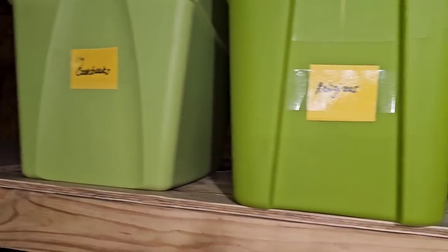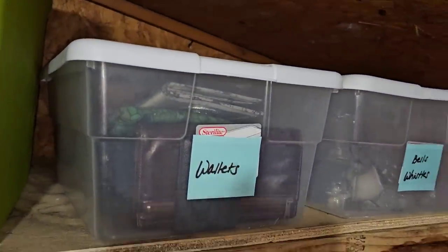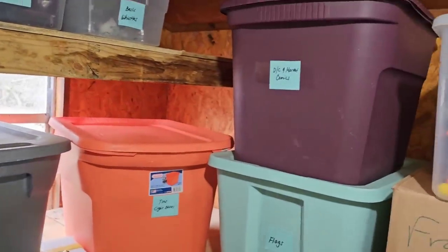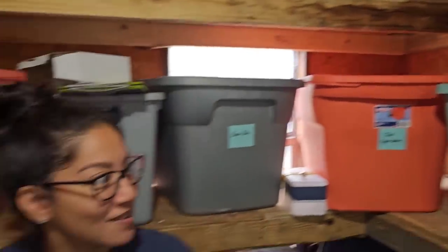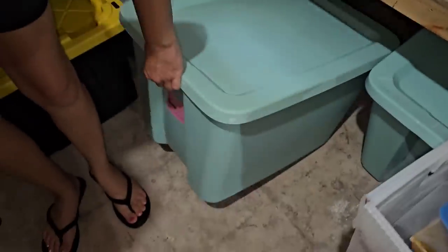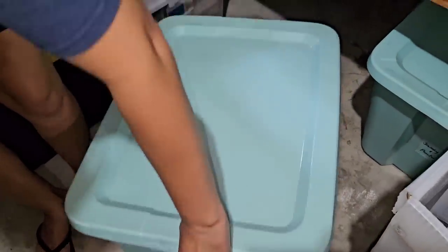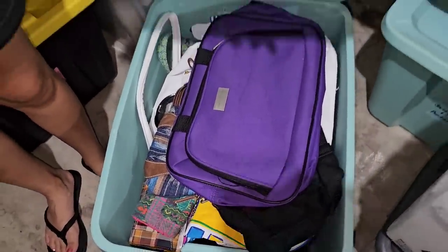Cookbooks, religious, kitchen items, wallets. My goodness, DC, Marvel Comics, Nerf guns. What's your favorite tote back here? Probably the purses. Is that the purses one? Yeah, there's a bunch of purses in here. I like auctioning off purses. All purses, okay. All the jewelry, love auctioning off jewelry. We've got a ton of jewelry.